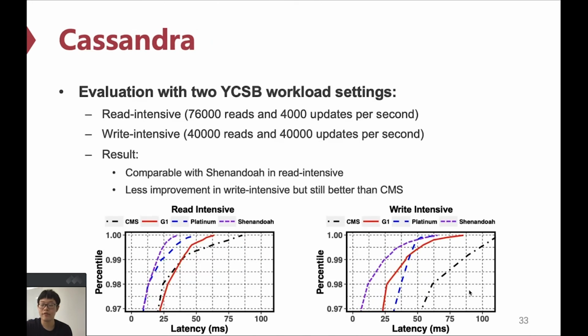For Cassandra, we evaluated with two YCSB workload settings: read intensive, which contains 76,000 reads and 4,000 updates per second, and write intensive, which contains 40,000 reads and 40,000 updates per second. For the read intensive workload, Platinum has comparable tail latency with Shenandoah and beats G1 and CMS. But for the write intensive workload, Platinum performs worse because write operations require more modifications on the global data structure, which is outside the working set, so the number of page faults will increase. However, in the write intensive workload, Platinum still performs better than CMS.